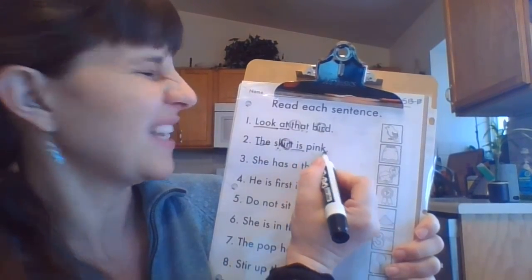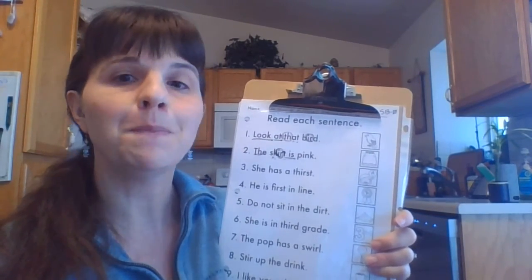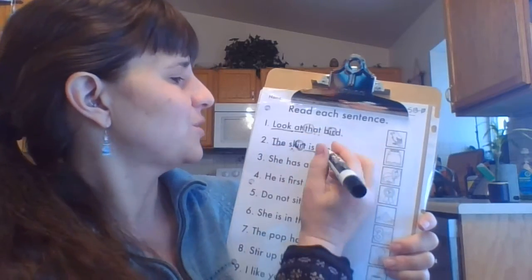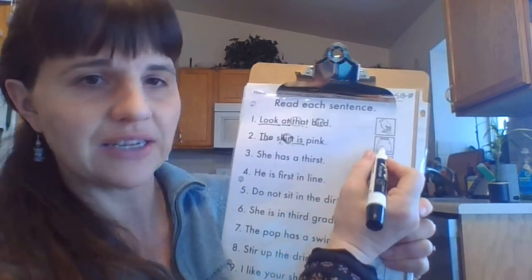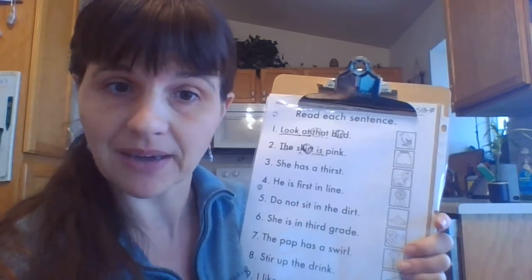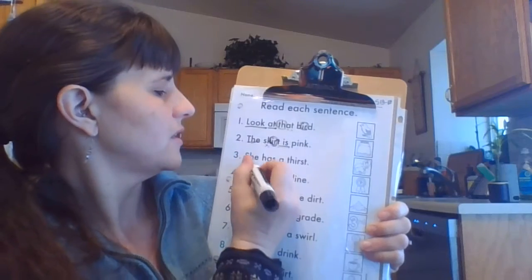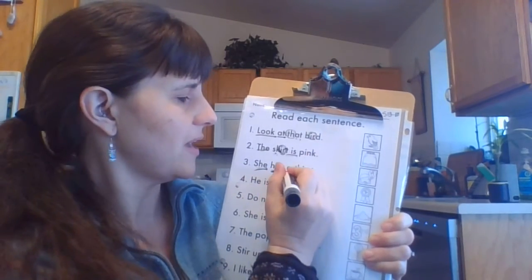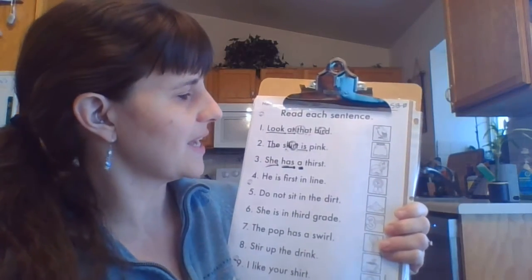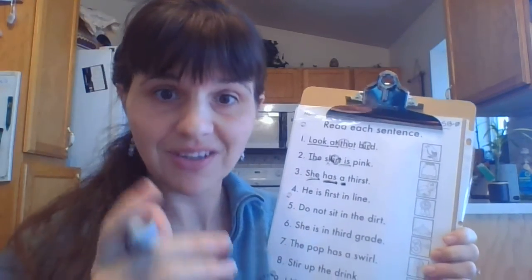Pink. Pink? What does that sound like? Pink. Okay, let's read it again. The skirt is pink. And there's that skirt. If you want to, you can color it pink. Here's the next one. This is a sight word. She has is also a sight word. She has a, oh, there's two letters and it makes one sound. What are we going to do? Circle it.